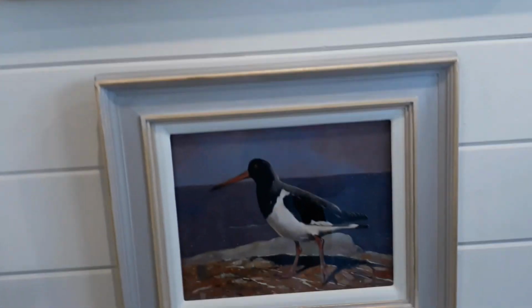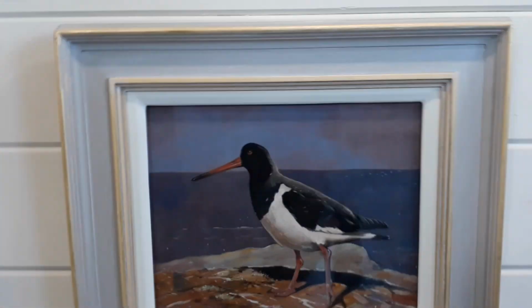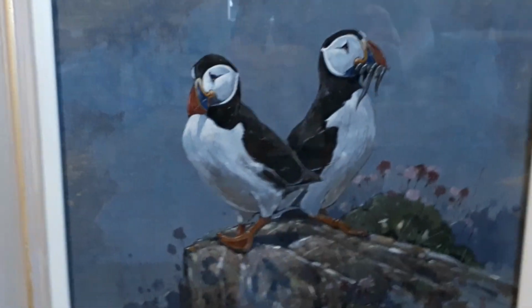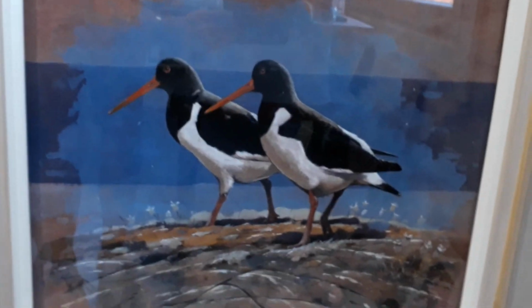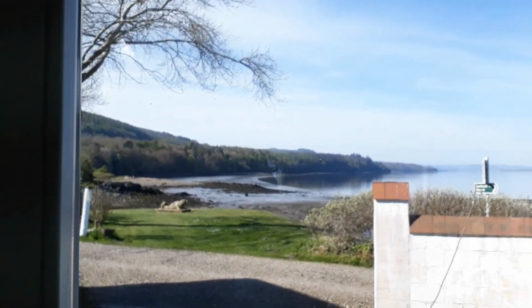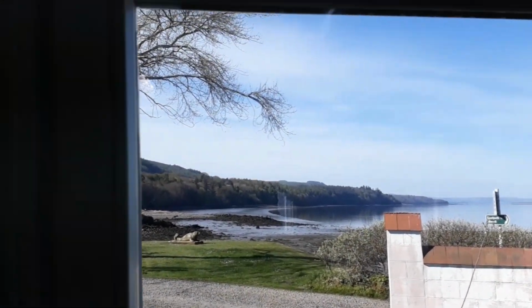The kittiwakes, the oystercatcher here. You can see this one. I'm really pleased with that. And the puffins here, and the oystercatchers, which are lurking in the corner. They're great birds. There's actually a couple of them out on the beach just now. I don't know if you can see them. No, it's too far away. What a view. This is continually inspiring.